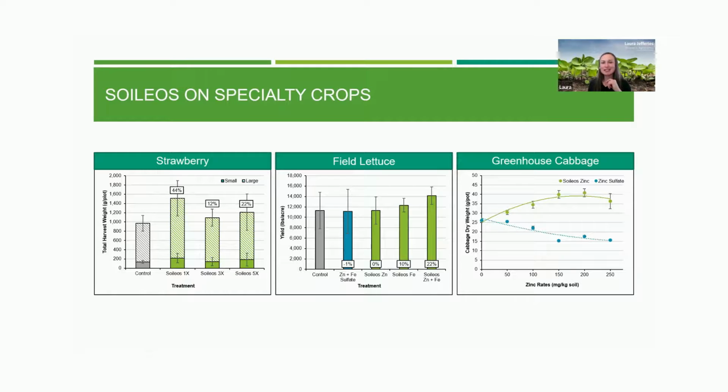Okay, so for a bit of a teaser, I'll show you some of this data. For strawberry, we conducted this trial in Ontario using a Soileos horticulture blend. And for this trial, we recorded about a 44% increase in the total yields with our recommended agronomic rates. We had a field trial conducted in Quebec where we were testing zinc, iron, and a blended product. And we found that our Soileos zinc iron blend resulted in a 22% yield increase compared to the untreated control and as well to that sulfate-based competitor.